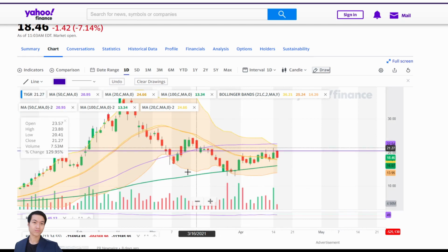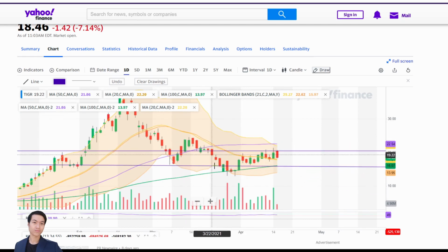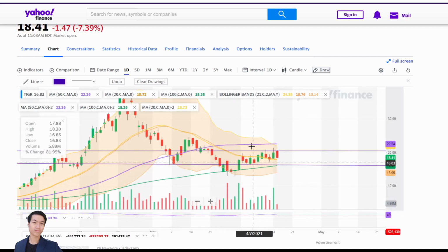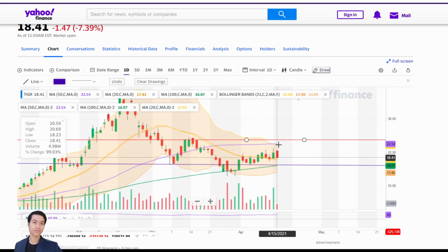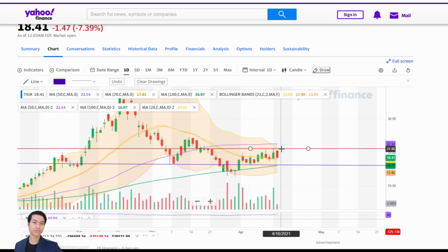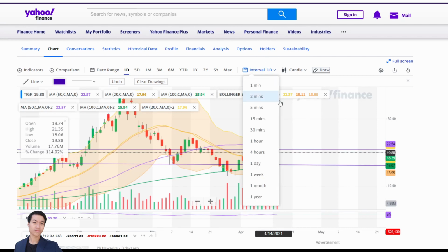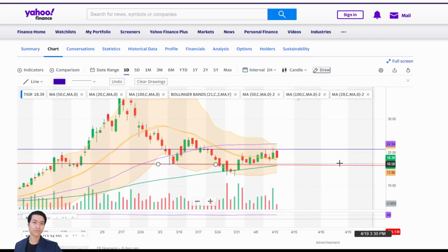Okay, so let's establish the main support resistance level, right? One major support level, I can see, is here. A very established resistance level, I think, is around here as well. I'll just reference it to the top over here, the area over $20. Now let's go to the 1 hour time frame and take a look at what's going on.